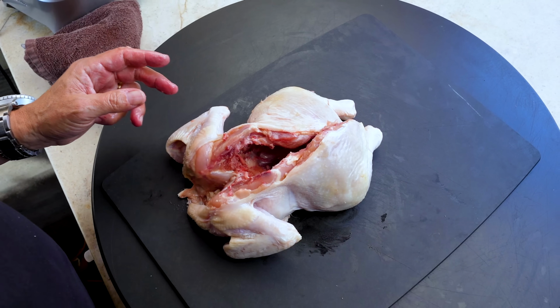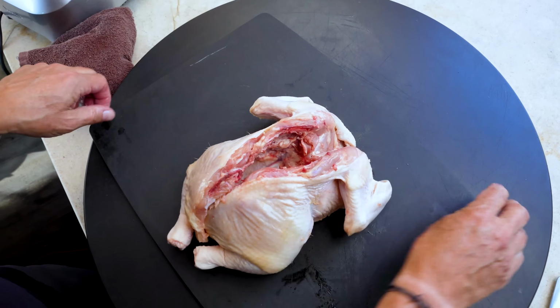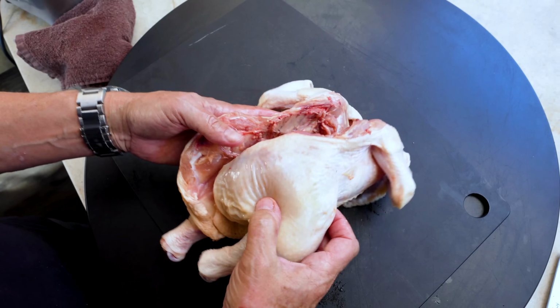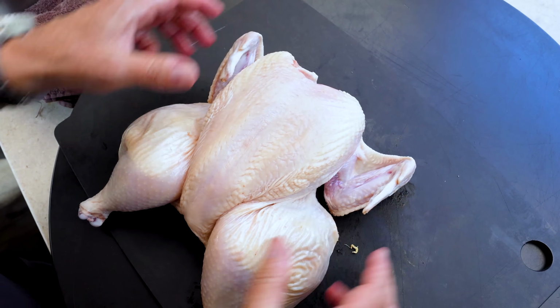But now that we're here, let's take a look at what we've got. Now we've got the kid looking like this. Feel a little bad for him, but now we're going to turn him over because this is how we're going to cook him. So you've cut him. You've taken the backbone out, but he still sits kind of high. We want to level him out a little bit, and it's an easy thing to do.